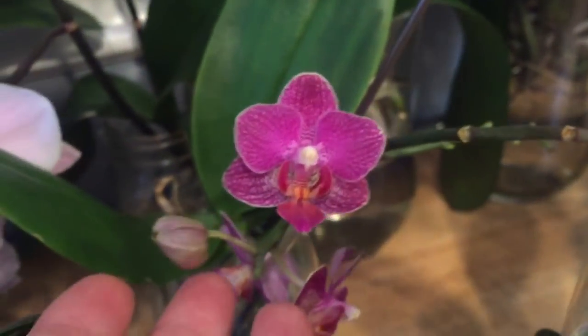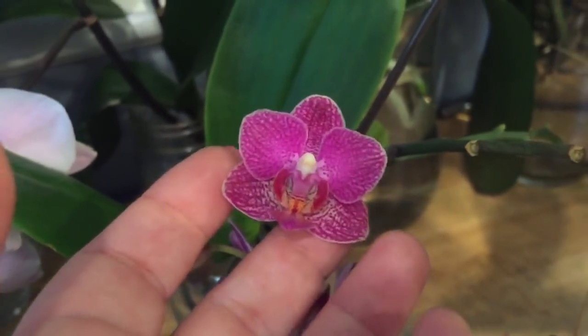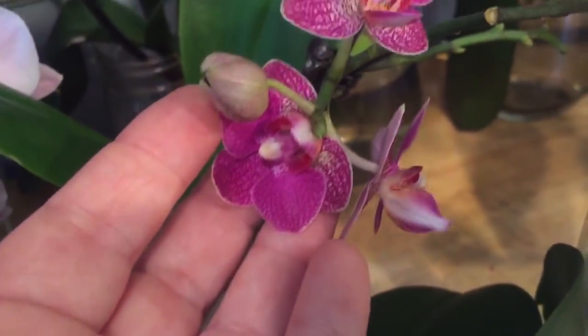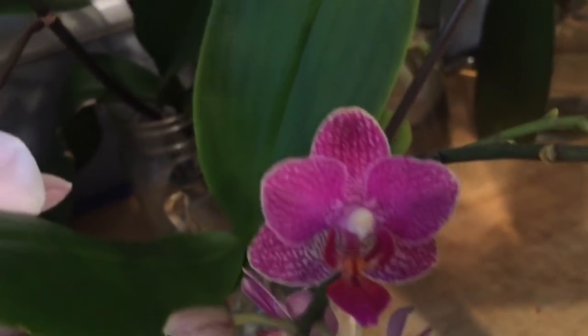Let me see what else. This is the mini phal that my husband purchased for me recently, and I haven't had an opportunity to show to you. Really cute little teeny tiny blooms. You know, she didn't have that many blooms left, but she does have a bud here. The spike is green, so she may extend or get more.